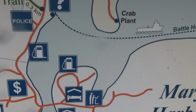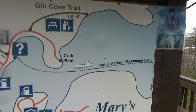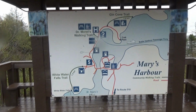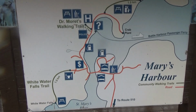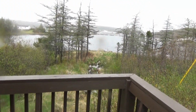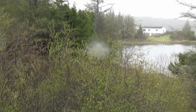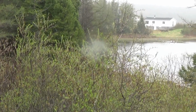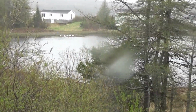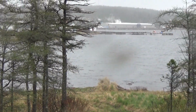And this is the St. Mary's River. This is a good map that shows several of the facilities that they have. And right behind it is a shot of the St. Mary's River. And you see that big spot in the middle? It has been drizzling all day long, so it's hard to get those spots off of the lens.